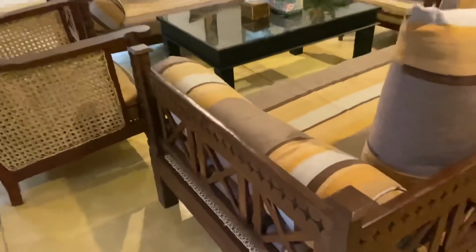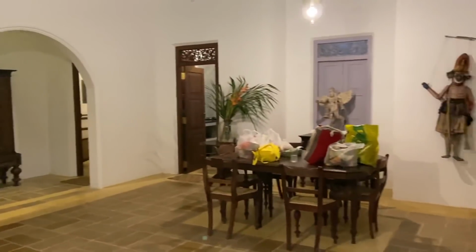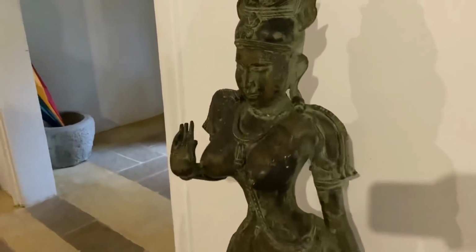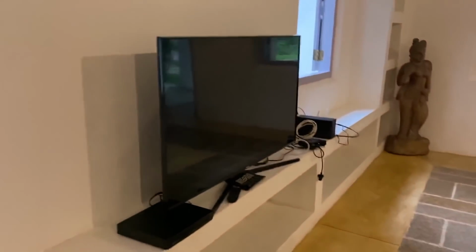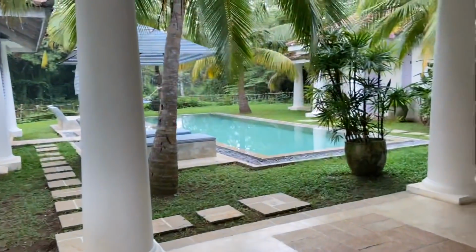It's so luxurious, these little touches. Yeah, what I like is that there are a lot of elements of Sri Lankan culture. Something Hindu, Buddhist, different. Yeah, these statues, all really, really nice. Not cheap stuff, really well made. And we're right out in nature, but we have a big TV still. We have books. We have a private swimming pool.